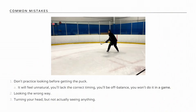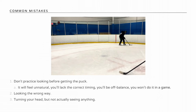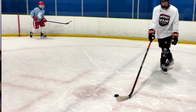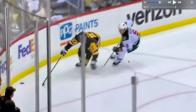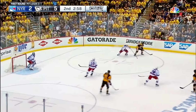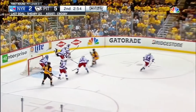So the subtle distinction of turning your head the wrong way or not turning your head at all, and not practicing turning your head, then making a play, like we see Crosby doing here. You see, and it's much more subtle here, I'm aware, but he's still turning his head. So eyes at the puck, eyes up ice, back to the puck. When you don't practice it, it'll feel unnatural. Once you practice it, it starts to feel more natural. With reps and awareness comes mastery.